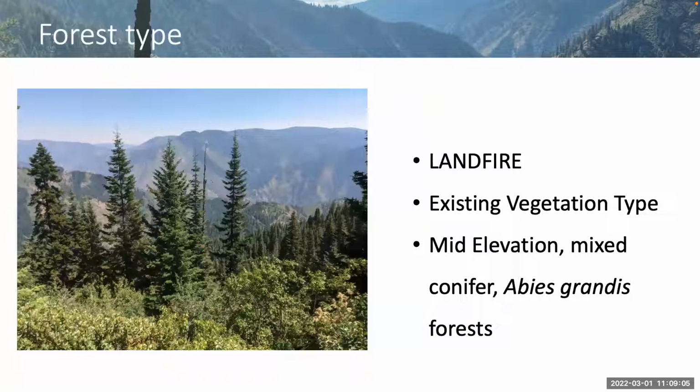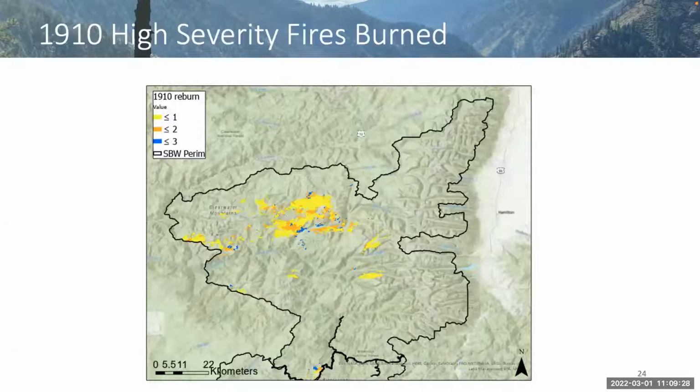And then to deal with variability and to reduce variation, we masked using Landfire, the existing vegetation type data set, to be a mid-elevation mixed conifer area, and these tended to be Abies grandis dominated forests. And so when masking by years and when masking by vegetation type, we ended up only being able to look at 2 high severity fires in our regional fire years.